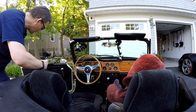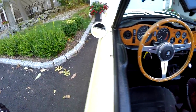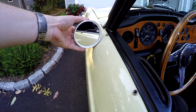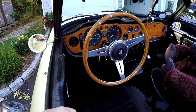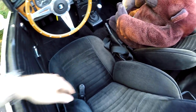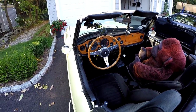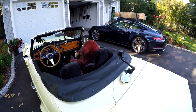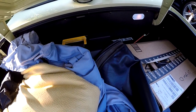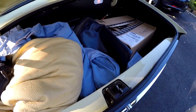So the handles for the doors are actually molded into the plastic of the door. The little rear vision mirrors, which are almost useless, and these super soft seats are definitely something from the 1960s. But it's got everything you need, and it's a really fun car to drive. And this particular one has enormous amounts of spare parts and documents and little toolkits. The previous owner of this car really loved it and looked after it.